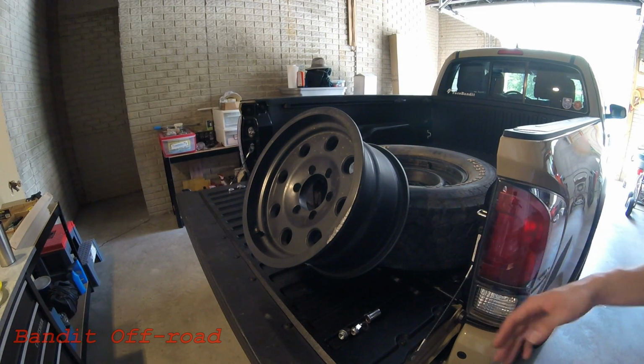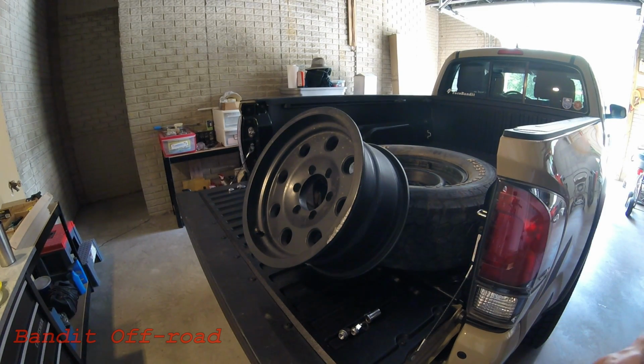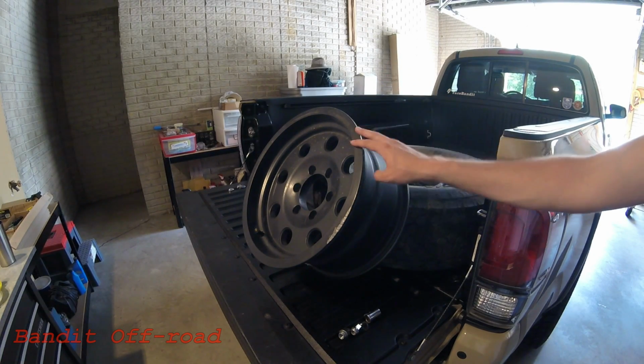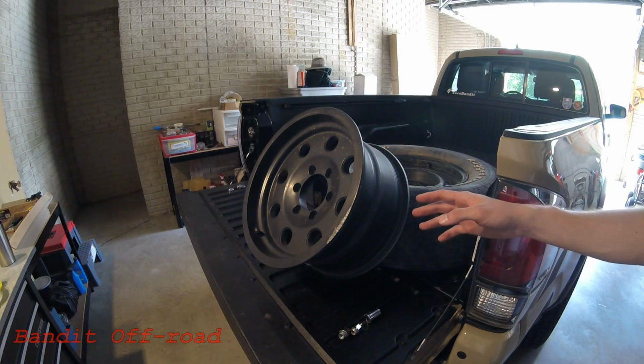Now, obviously, they're not flashy. There are a lot of other wheel styles out there. But a lot of people with Toyotas seem to go with, say, the TRD wheels. You end up spending a lot of money for TRD wheels. Not saying they don't look good. I really, really do like the wheel. But you can certainly save yourself a lot of money if you go with another aftermarket company and possibly even a set of used ones.